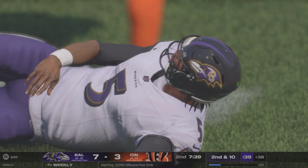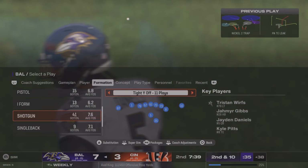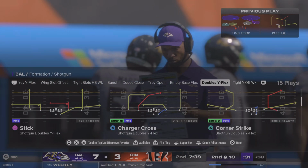And he just does get that one away. He was being chased down, forced the awkward throw. Maybe he's fortunate that all it is an incompletion.